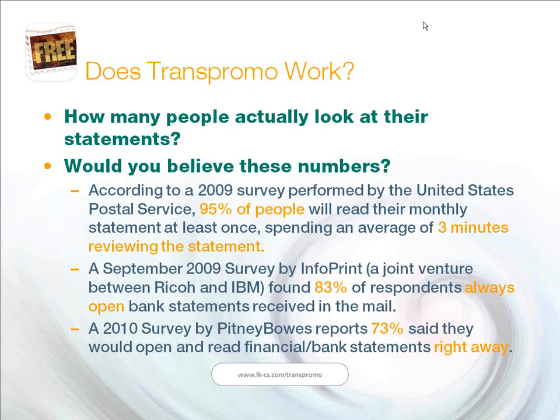InfoPrint, which is an organization comprised of both Ricoh and IBM, and keep in mind that Ricoh makes laser printers and IBM sells software to generate statements, so they are somewhat slanted as well, found that 83% of their survey respondents always open bank statements in the mail. And in 2010, Pitney Bowes, which makes mailing equipment, came out with a survey. They reported that 73% of people open and read financial bank statements right away.